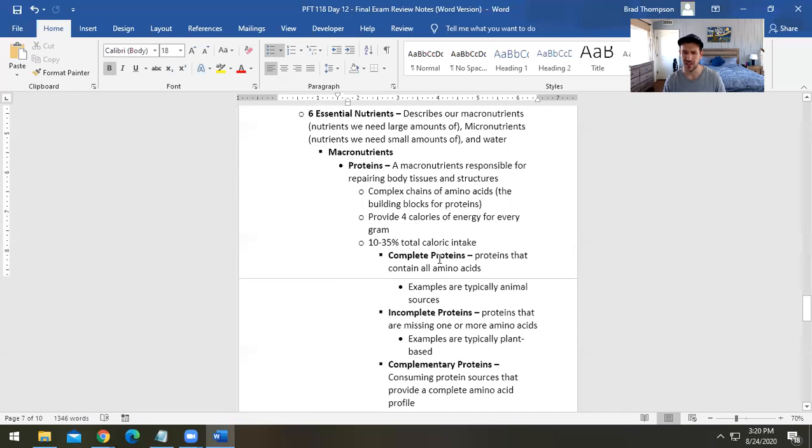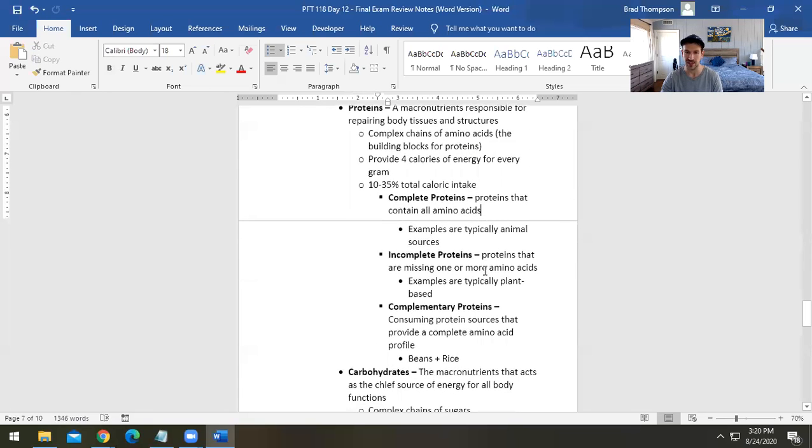Proteins are responsible for repairing your body tissue and structures, right? They're basically these big complex chains of what we call amino acids. And amino acids are made of the same building blocks as your other nutrients, fats and carbs, but they've got a little bit of extra nitrogen, which gives them these 20 unique shapes. We'll look at those shapes in just a second. So they're going to provide 4 calories for every gram of protein you have, and they should be about 10 to 35% of your total caloric intake.